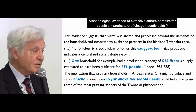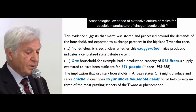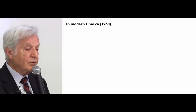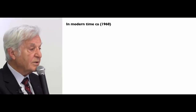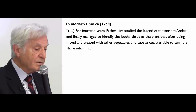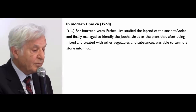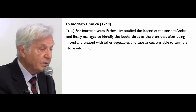But they don't think of our system, they were thinking of their traditional way of using chicha. For us, this exaggerated production was not for beverages, but for stone making. So, several people tried to discover the secret of this stone making. For example, you can read on the internet things that were published in the 1960s. For 14 years, that is, before the 1960s, Father Lira studied the legends of the ancient Andes and finally managed to identify the chicha shrub as the plant that, after being mixed and treated with other vegetables and substances, was able to turn the stone into mud.